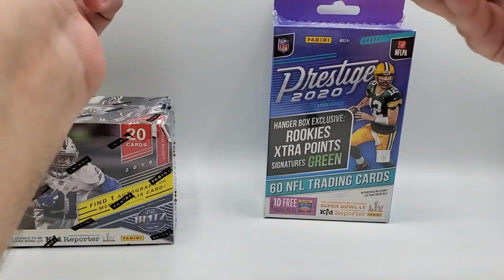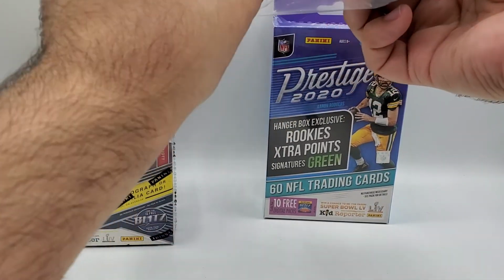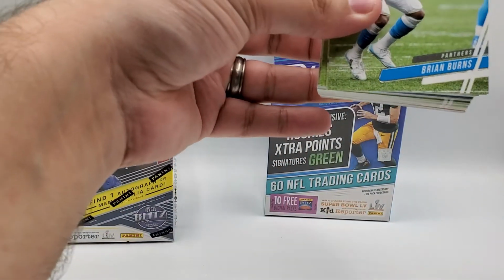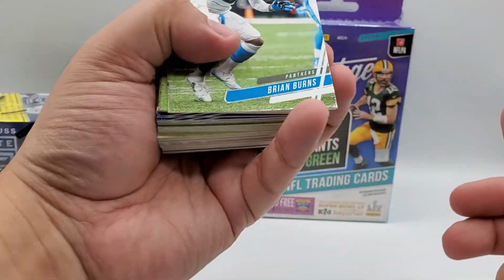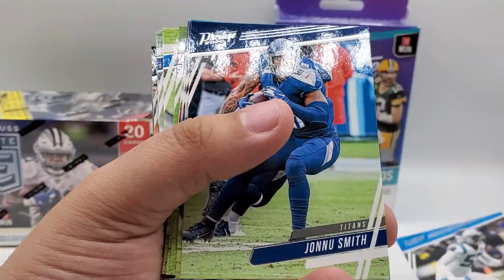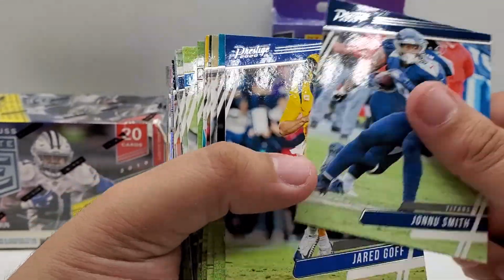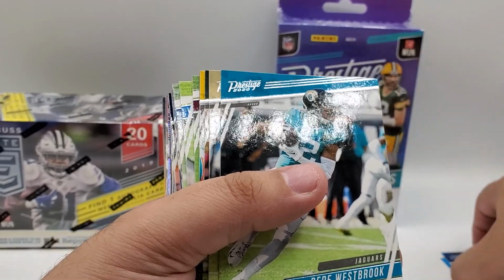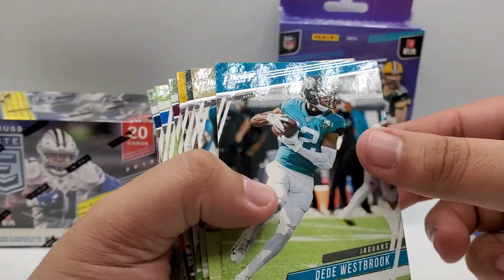Let's see here. I open from the side. And as you can see, it comes in a little cellophane pack. Let's see if we got anything good. Hanger boxes are $9.99, I believe. So 60 cards for $10, I think it's a pretty good deal.